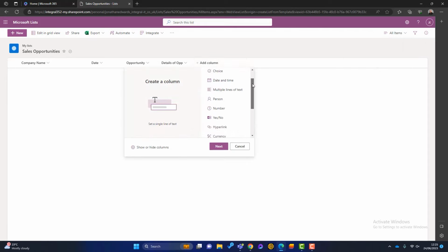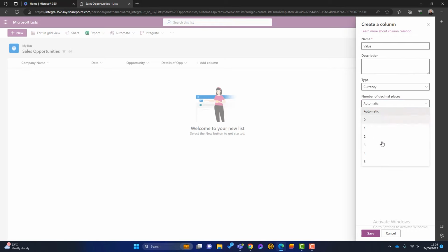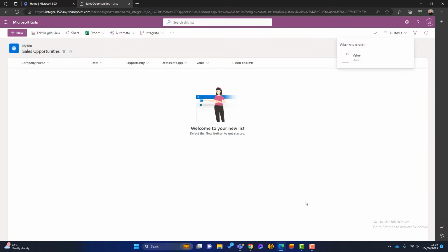And the next column we want to add is the value, okay? How much is this opportunity worth? So how about on there we go to currency, okay? Click on Next. We'll just call this Value. Again, we can use the format. We've got different decimal places, so I'm going to change that. I'm in the UK, so I'll click on there and we can click on Save.